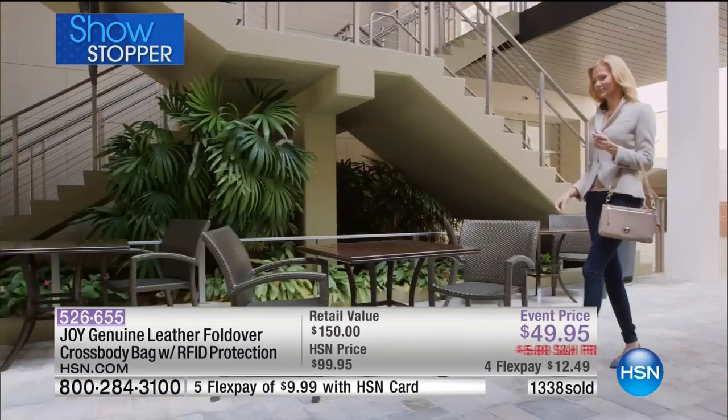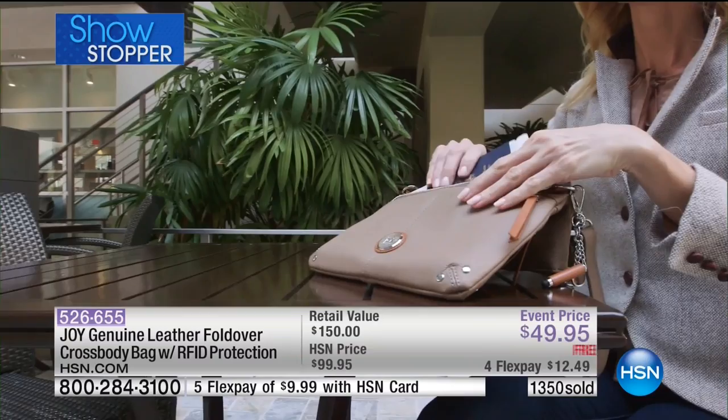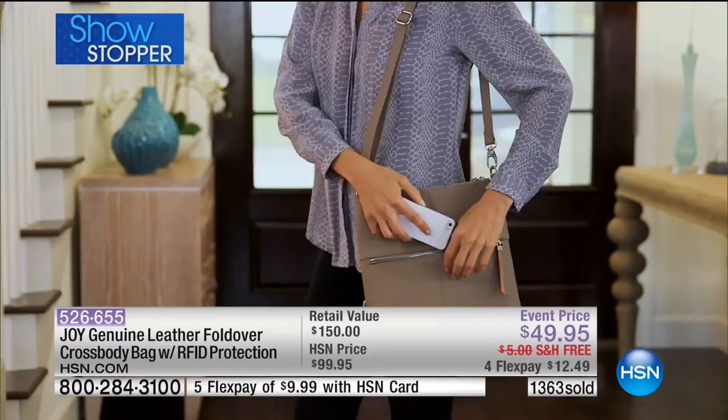I am using it endlessly now. I can't tell you. I throw my glasses in there, my readers, my wallet. I'm done. Your tablet would fit in here, for crying out loud. Okay, so I'm going to go through colors, and I think the phones are going to blow up.